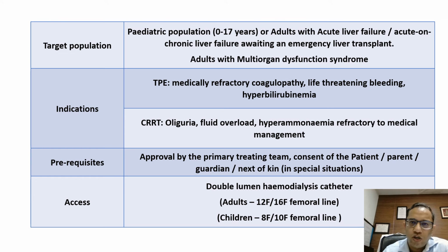If you see the target population, of course, you can do pediatric and adults, and basically adults who are in ALF or acute on chronic liver failure awaiting an emergency liver transplant, along with multi-organ dysfunction syndrome sometimes. So in those cases, you can resort to these tandem procedures. For plasma exchange, the indications are where you are trying to remove the protein-bound molecules and also the cytokines, aromatic amines and all of those inflammatory mediators, whereas with CRRT you are trying to remove the fluid overload and the hyperammonemia because it is water soluble.